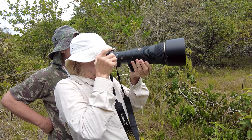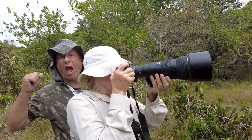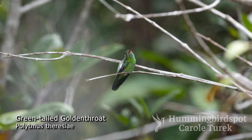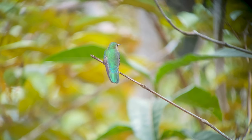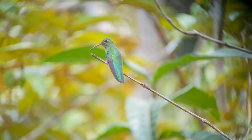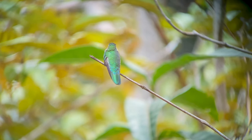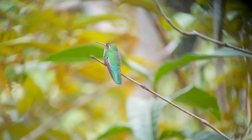We visited a small property on Ramal do Pau Rosa, where we finally found our target, the green-tailed golden throat. This wonderful little hummingbird is found in Brazil and the northern countries of Venezuela, Guyana, French Guiana, and Suriname, and in eastern Colombia, and there's been a few sightings in northern Peru and Bolivia. So his territory is scattered far and wide, and we may run into him again. But I was glad to lock him into the photographed species category.